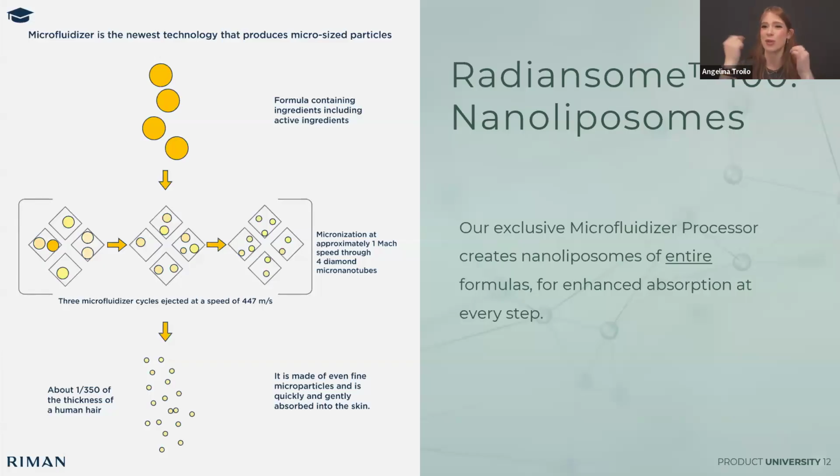causes an increase in velocity or speed of the starting media. I always have to remember which one it is because I love to mix them up and I always remember physics is the one class I got a D in. But with that being said, that rapid increase in velocity forces these molecules through a specific chamber that has a certain geometry. And this, of course, is a cartoon depiction, so it doesn't necessarily look like a couple of diamonds, but it's forcing these molecules to hit that geometry within the chamber and also hit each other. And these nanoliposomes begin to form such that when the process is completed, you have these extremely microscopic molecules that are about 1/350th the thickness of a human hair. And so that is how we personally create our nanoliposomes for the Radiance Sun 100 line.